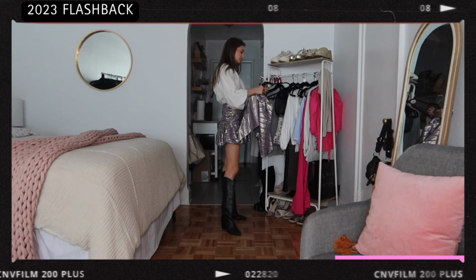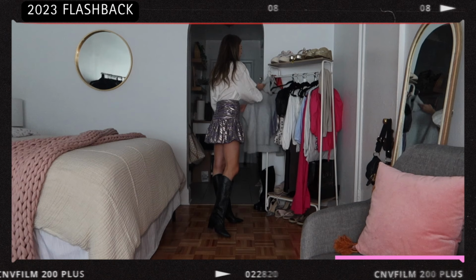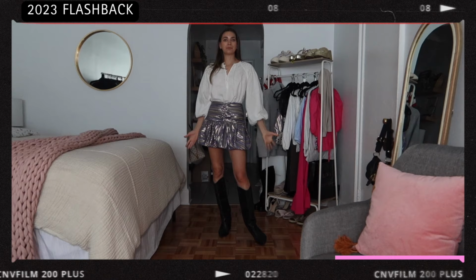First look. Originally, I had thought to put this on with this sweater, and I tried it on and it was just not giving what I wanted it to give. So I decided I don't like it with this, which is what I had in mind when I was thrifting it. And I think it looks better with a white blouse. I really like this blouse. It was from a sample sale.